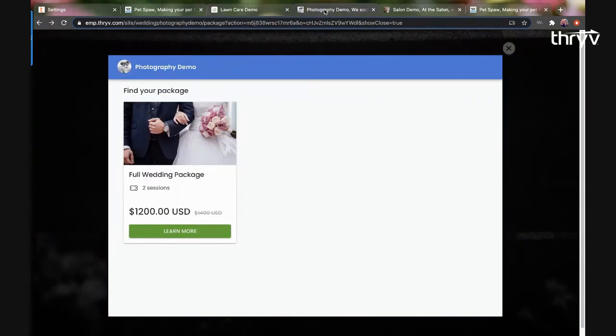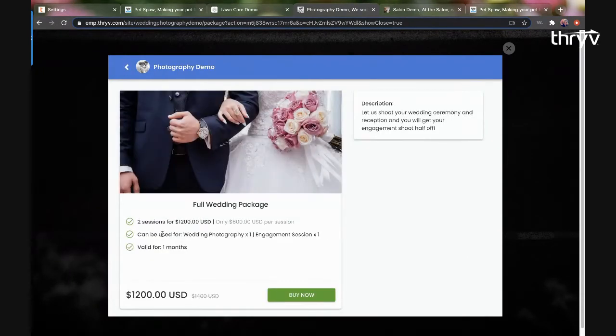But just to walk through some other examples, if you were a photography company and you wanted to offer a full wedding package, for this one they're offering 2 sessions, and they get one session for wedding photography and one session for an engagement session. So that would be that combination service. And this is where they know exactly what they're paying for each session. And this may or may not be a discount. Oh, no, it is. Sorry. It's a $200 discount whenever they package those 2 services together. And so the client sees that, so they see the value in it.